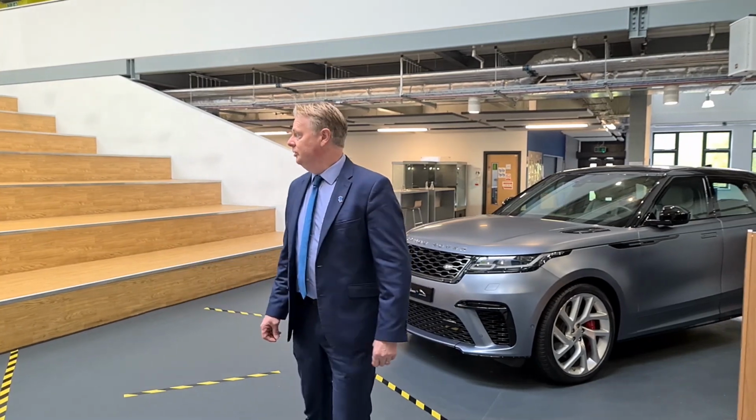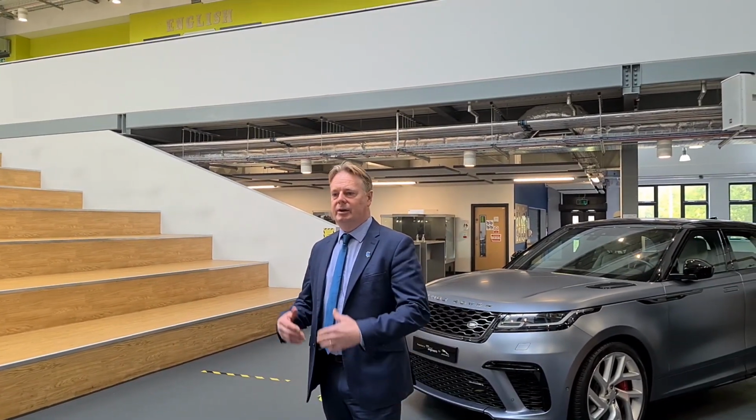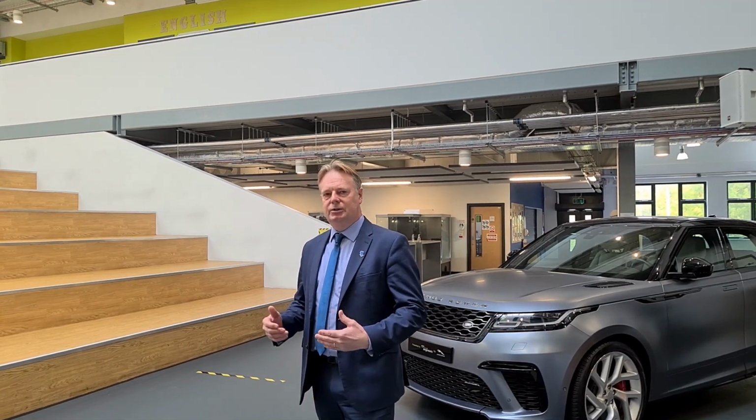The central atrium holds about 300 people, and this is where our employer partners would come and give presentations to the students and particularly talk about some of those business-like projects we have which engage them into the real-world solutions of engineering problems of the future.